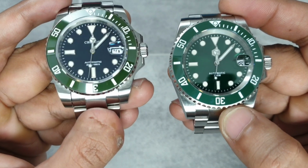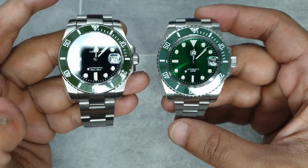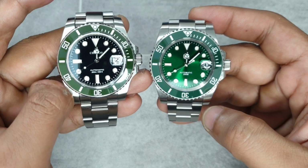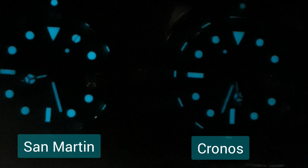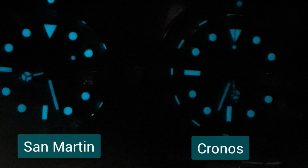Now the hands that both watches use are also exactly the same. Both the minute and the hour hand are chamfered, and the seconds hand, there's no difference. Now the difference we are going to see is when we take a closer look at the lume. When we compare the lume shots, the San Martin on the left does have way better lume. Now this is just lume that's been generated from the normal LED lighting within this room.